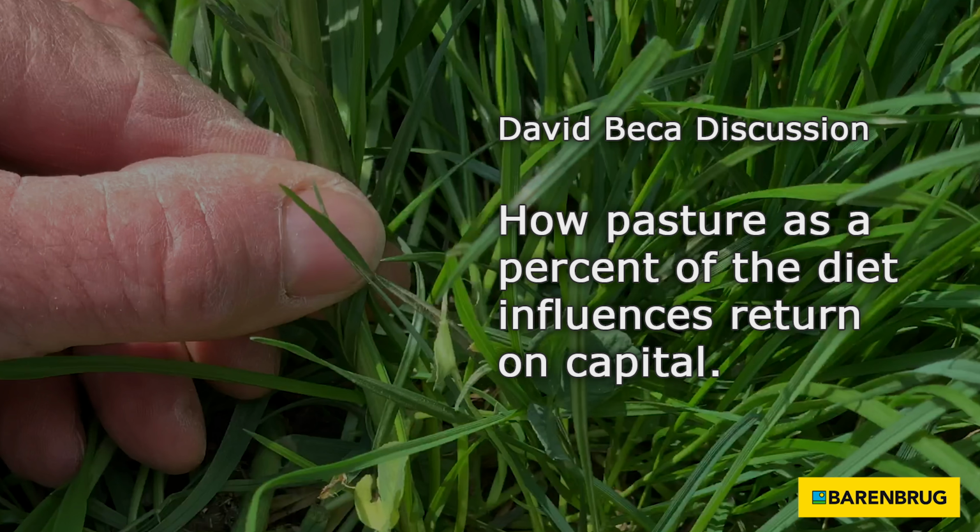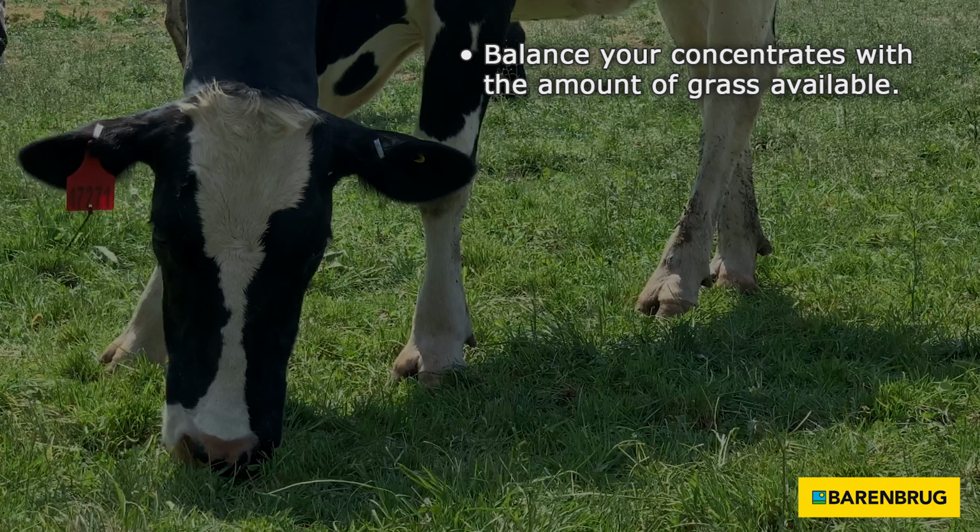We're standing here on Matt Turner's farm, Clavelli, and it reminds me of David Becker's discussion on how pasture as a percent of the diet influences return on capital. Rob, can you tell us how you would manipulate the grass in the diet? So probably the first thing you need to do is to balance your concentrates with the amount of grass that's available. So use concentrates as an accelerator pedal. If you've got lots of grass, back off on the concentrates and your cows will immediately take in more grass.